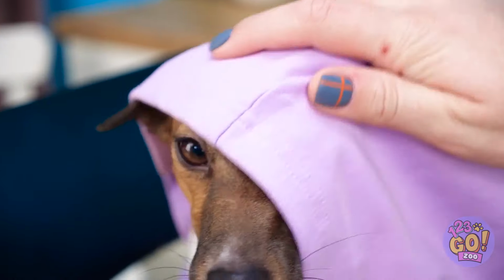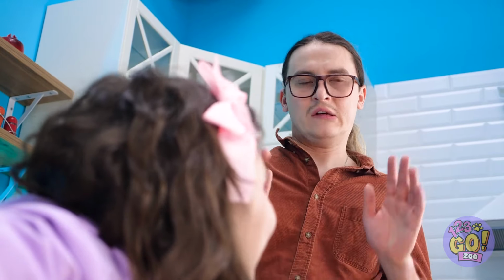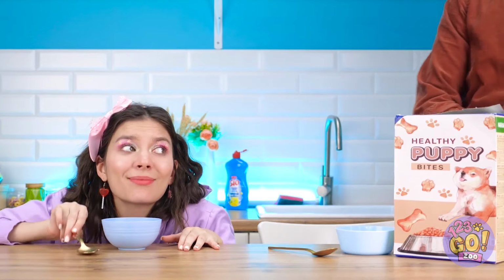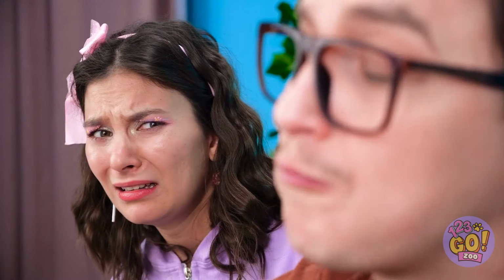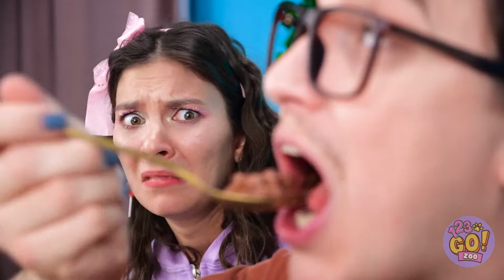Huh? Ooh, I thought I saw a dog there. Hi, handsome. No way! It is a dog! Gotcha! Hi, Dad! Oops, sorry. I guess I'm just tired. Hungry? Yeah, starving. Let me have some flakes. Smells nice. And tastes nice, too. Ew. So good. Best meal ever!